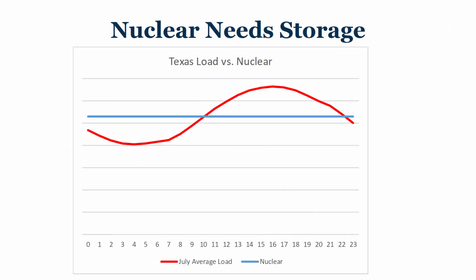A nuclear plant also won't work. It needs storage. Nuclear plant, the blue line here, continuous output at every hour, can't be varied by more than 1% or so per hour. Can't really follow load. Nuclear plant would produce too much power overnight, not enough power during the day, and would need storage to store power overnight and make it available during the day.